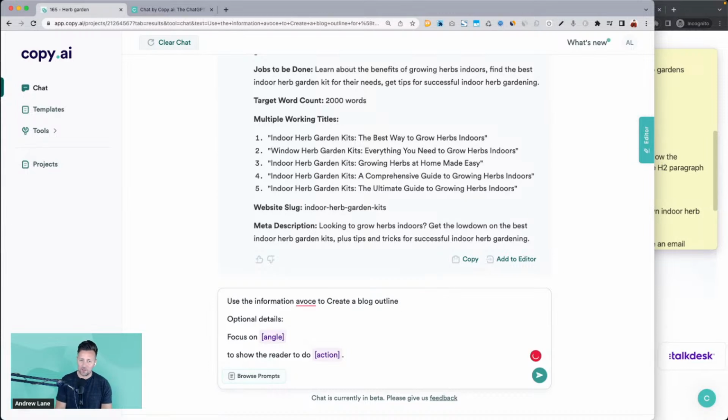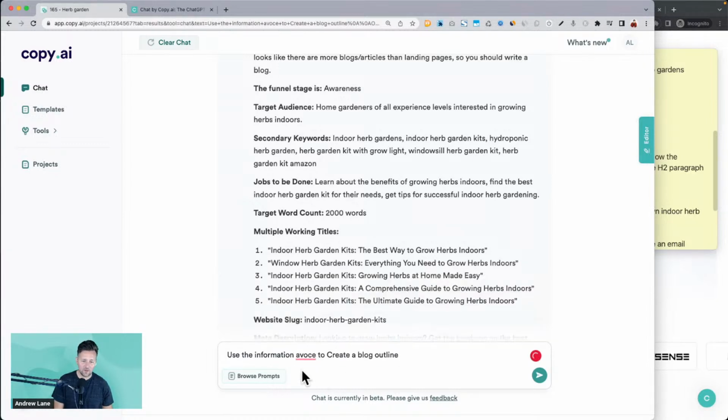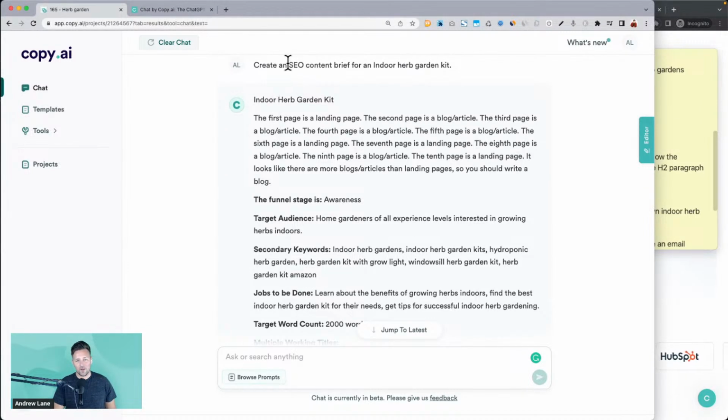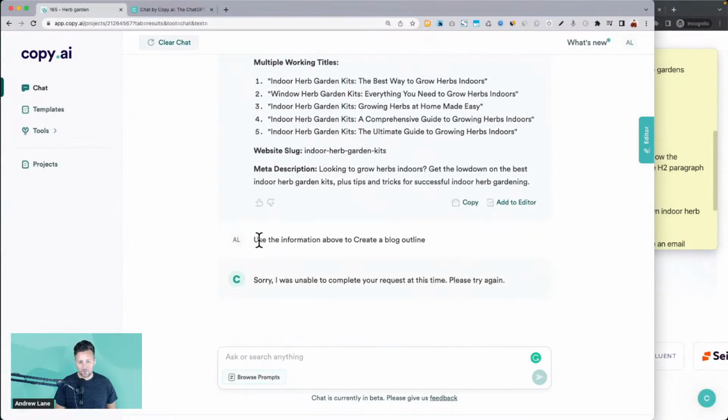So you can chat with it. It will read back a few of the chats. So right now it'll analyze and remember a few of the recent chats that you've done. And why don't we go ahead and just remove that. I'll type this in better. So use the information above to create a blog outline. So can it handle that? We just did an analysis of an SEO content brief for that keyword phrase. It's scanned it and analyzed it for us. Now I'm telling it to use the information above.